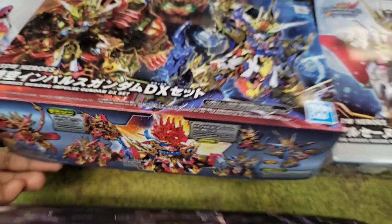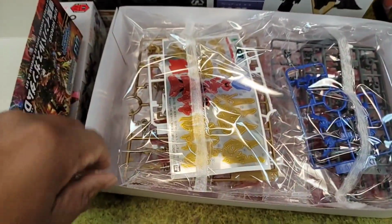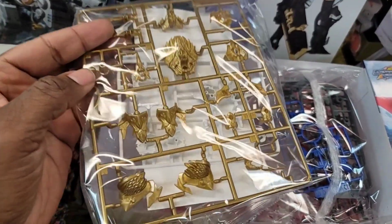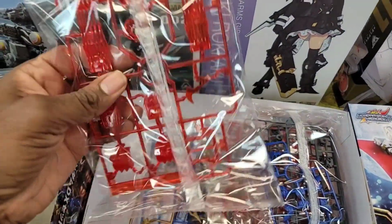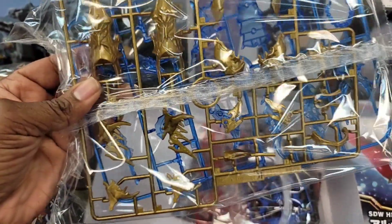Lots of clear parts. Let's take a look, because that's a lot. All right, sad to see, but we got a lot of stickers there. But you can fix that all up with some paint, because look at that gold. Not too bad. Yeah, that's acceptable right there. I like how it's dark. Very nice. Lots of clear pieces. More of that pretty good gold. This gold is not bad.